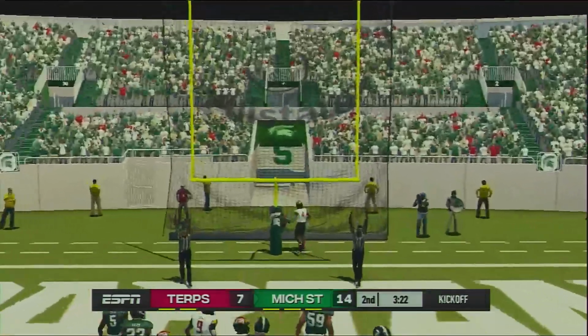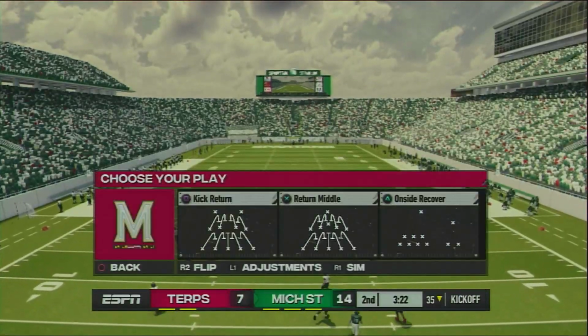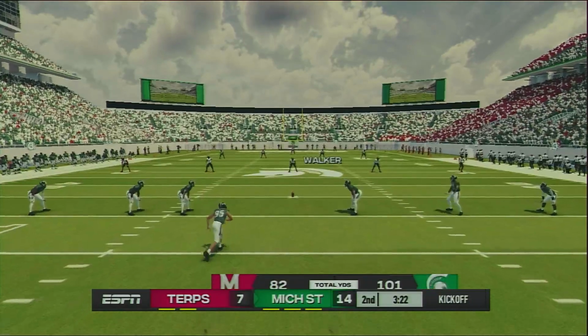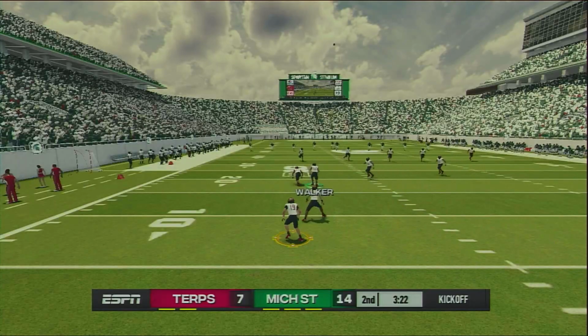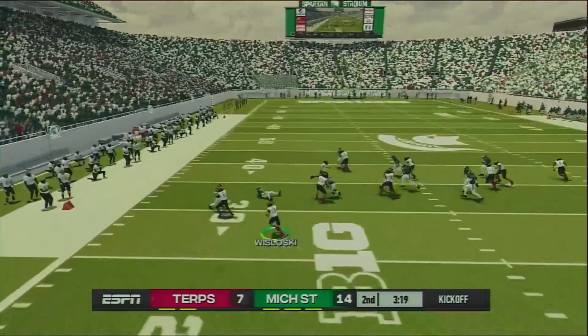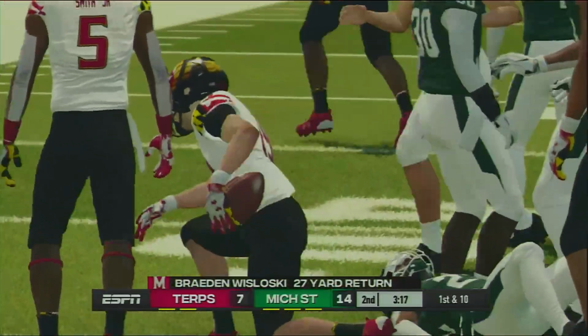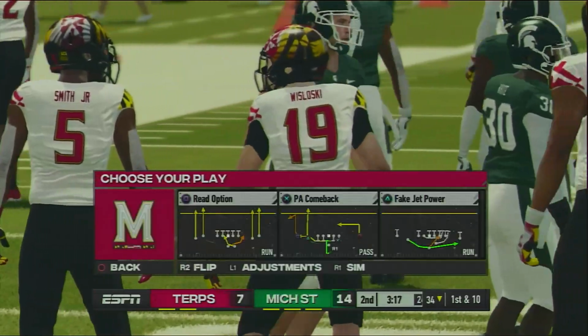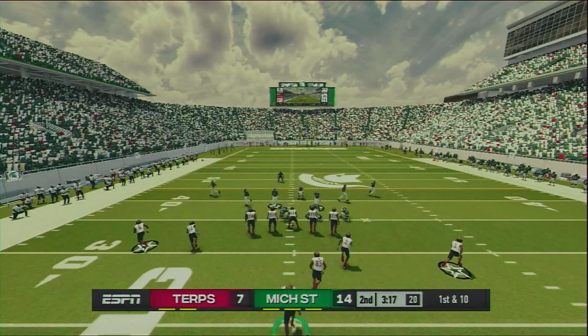He splits the uprights with the extra point. Kim has the ball all teed up, and he's ready to kick this one off. From the 7. He's out to the 30. Tackle made at the 34-yard line. They coughed up the pigskin the last time they had the ball. Let's see if they can hold on to it this time.